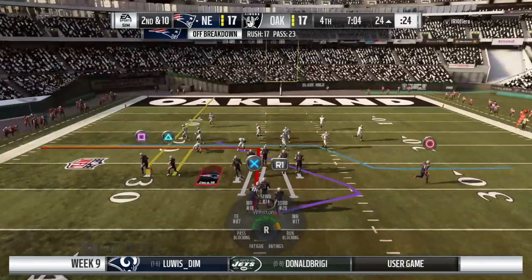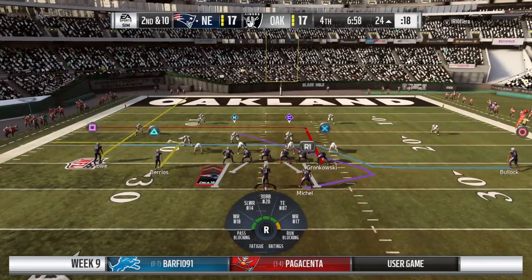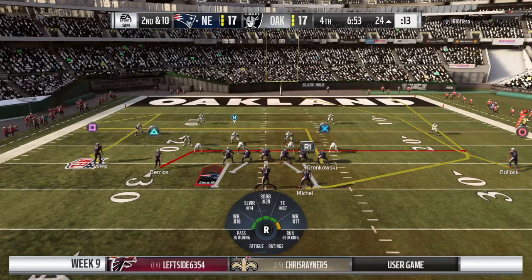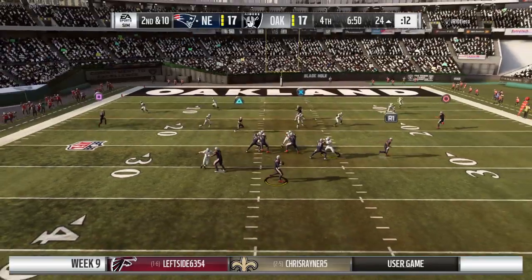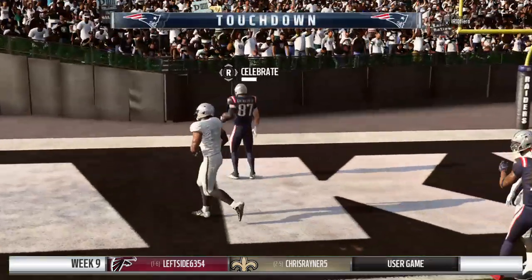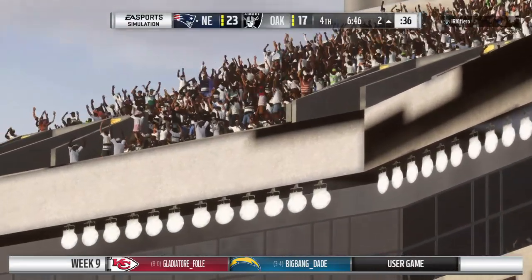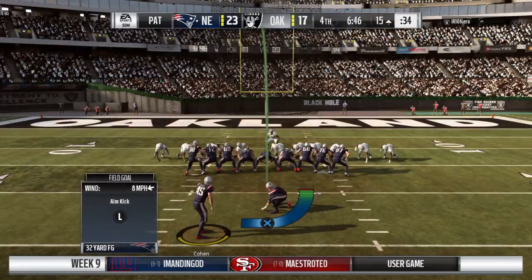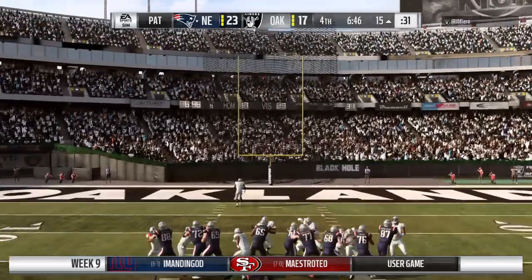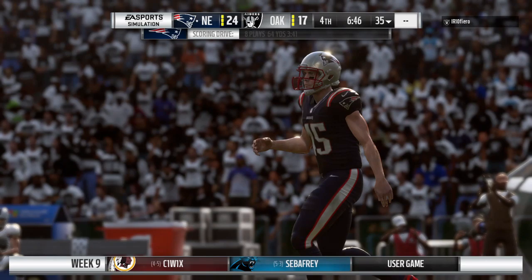Second down, Winston. Wide open, Gronkowski. And he'll take it into the end zone for a Patriot touchdown. Rob Gronkowski, his first touchdown on the year. And the Patriots have moved out in front. The point after is good. And the decision to just kick the extra point winds up successful.